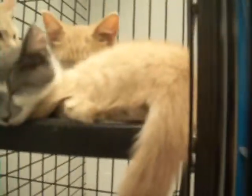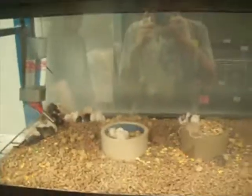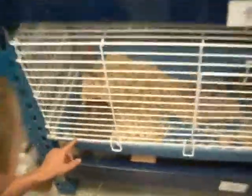Okay, so we're at Pet World. I'm just gonna show you what the small animal room is like at my Pet World. There's cats right here. Three cats. Wake up! And there's the feeder mice. That might seem off. And then there's rabbits.